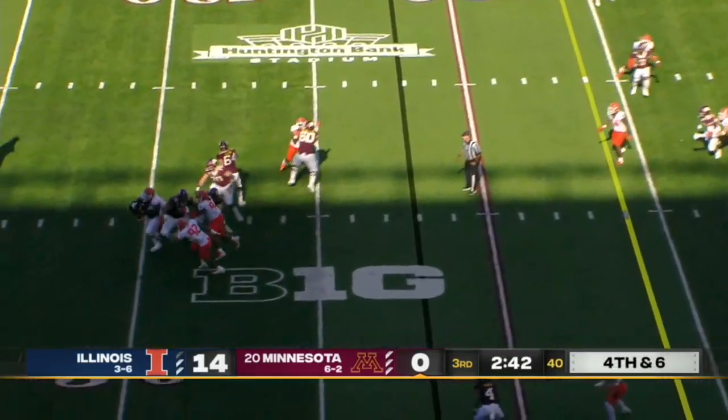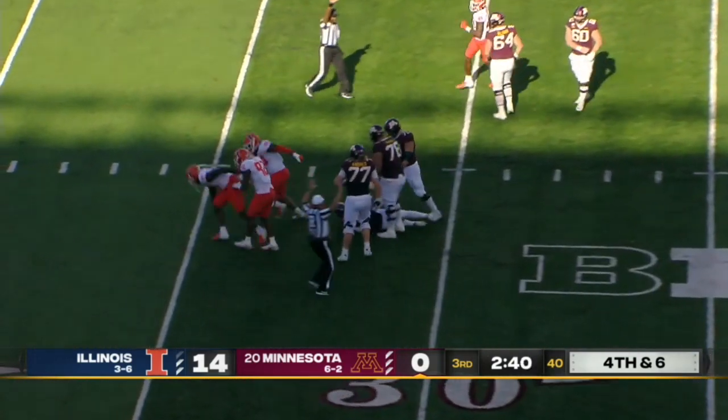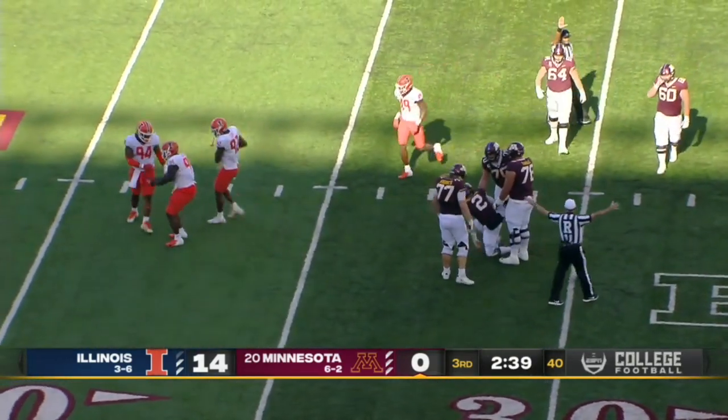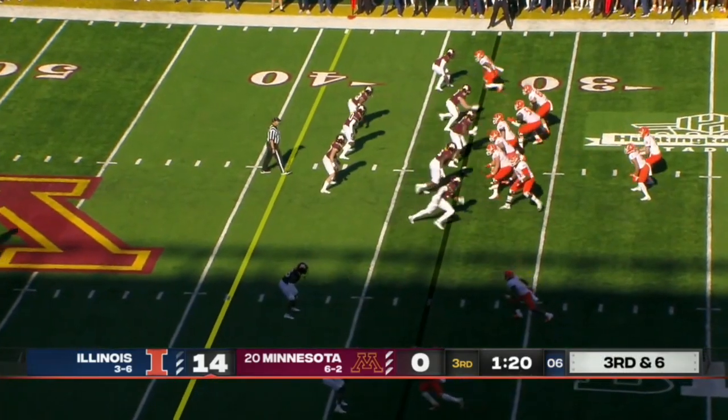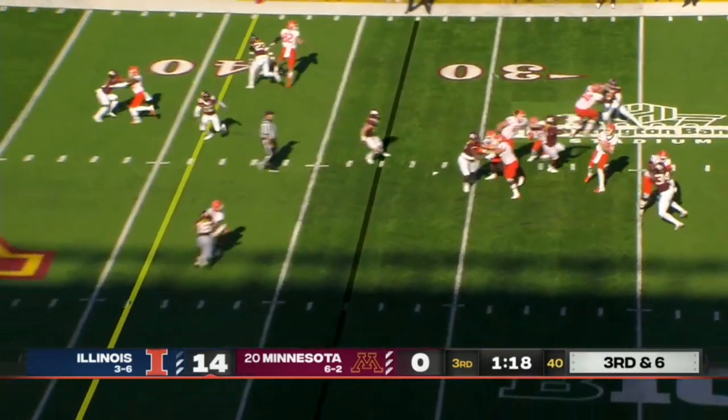Morgan has it, the pump fake, and he's going to be sacked. All the way back at the 32-yard line. That one just felt uncomfortable. Brown in the backfield. Peters has it.